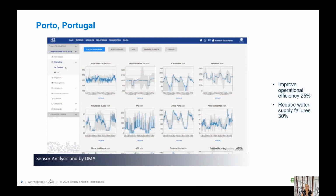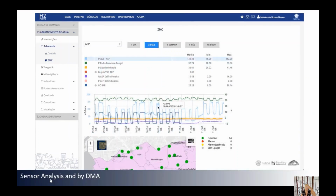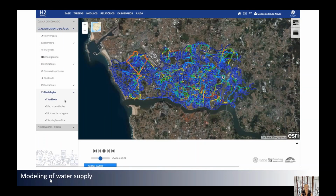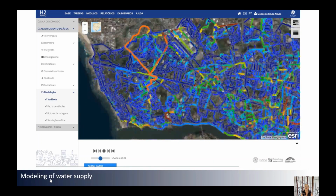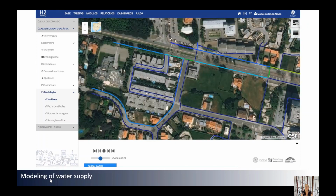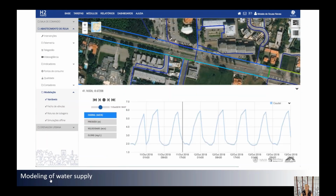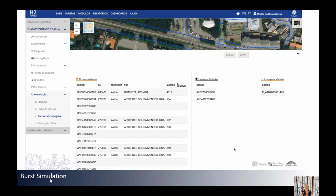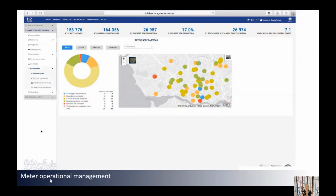My next example is Porto in Portugal. Porto in Portugal are using the digital city to monitor and manage their water supply around the city. The first phase of this project included creating a digital model of all of the assets that they have, combining the reality model of their city and mapping where all of the pipelines were within those cities that provide water supply across the city, and then integrating that mapping with all of the other data sources.